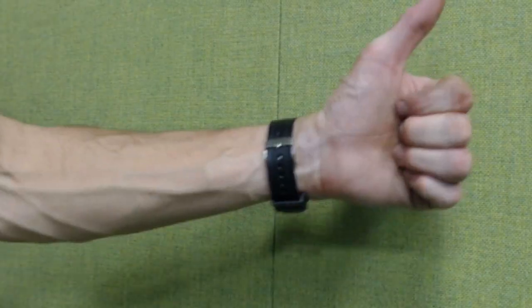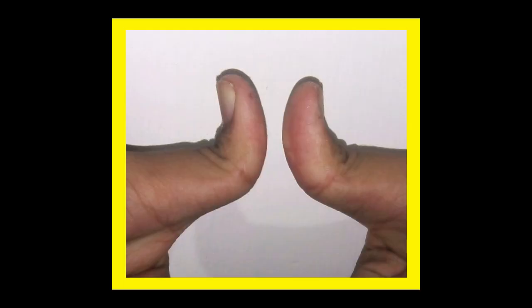When you give the thumbs up, is your thumb straight like mine, or does it bend all the way back? Let's say that your mom and your dad both have a straight thumb, like mine. Well, then you will also have a straight thumb, like mine. Let's say that your mom has a straight thumb, but your dad doesn't. Well, then you will have a straight thumb.